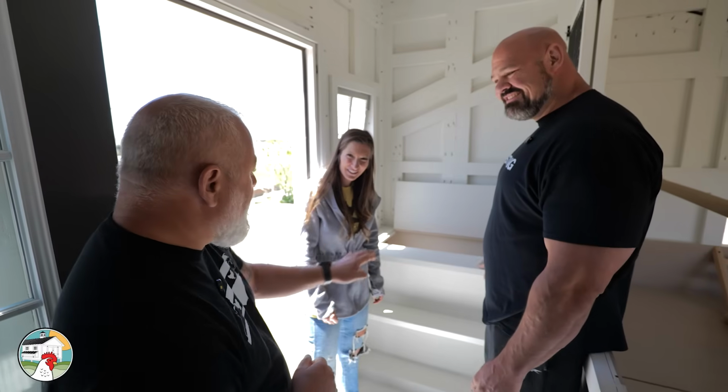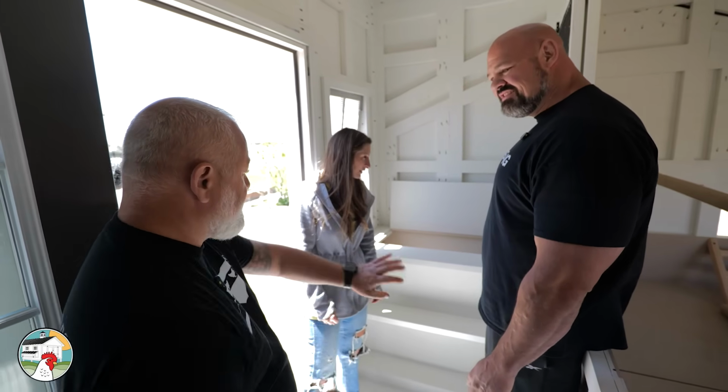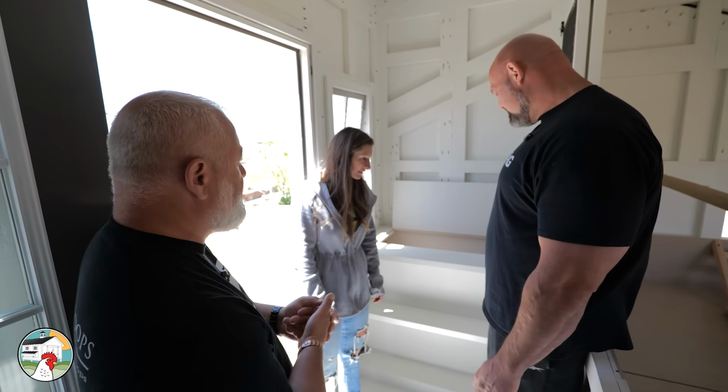Now that feeder hopper is actually made out of 3/4 cabinet grade plywood and a solid wood face frame, so it's just like how you would build cabinets.